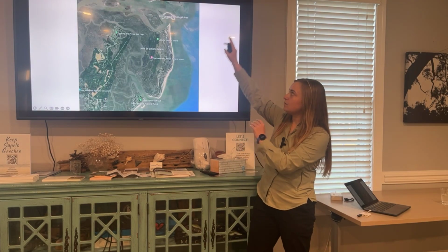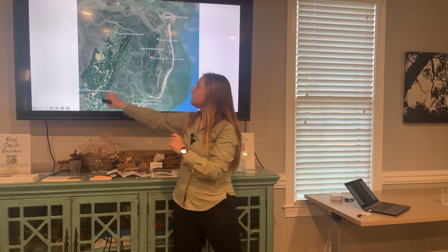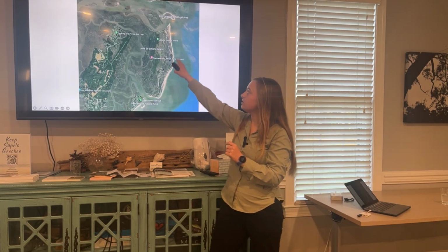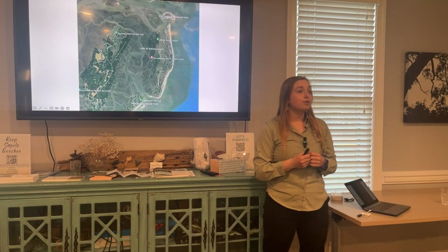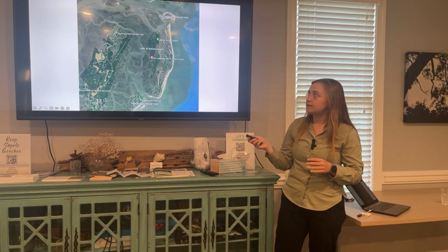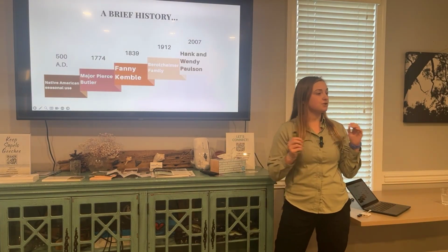As you saw when we zoomed in, we had Sapelo Island to the north, Jekyll Island to the south. Here's St. Simon's Island, and right here is Little St. Simon's Island. So we're an 11,000 acre privately owned barrier island. So I'm going to give a little bit of human use history first to start us off.